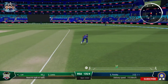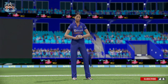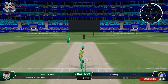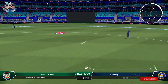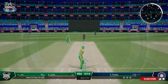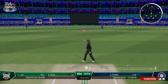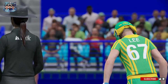Yes! Great shot. At least one on offer. Keeper's end. No pressure on that run. That's too easy to pick up a single. Yep. Couldn't get it through the field. Got forward and was able to drive the ball. Lovely shot, good running.